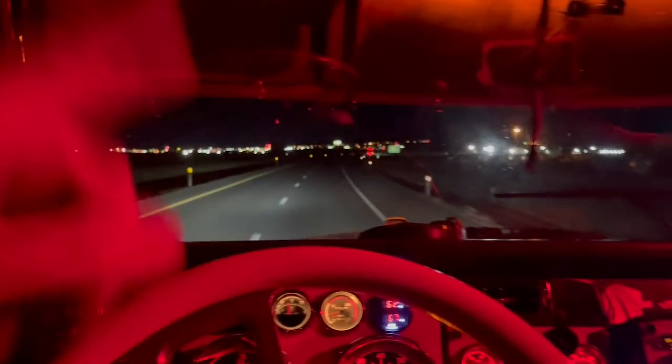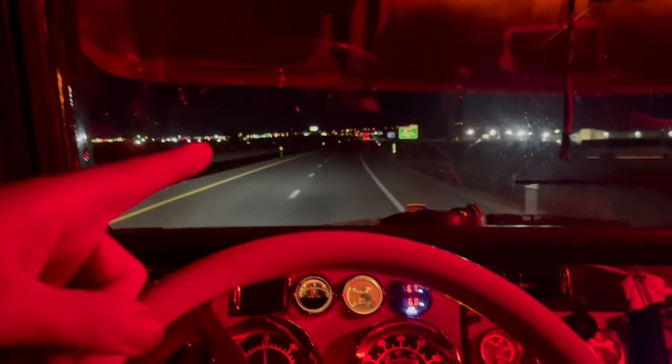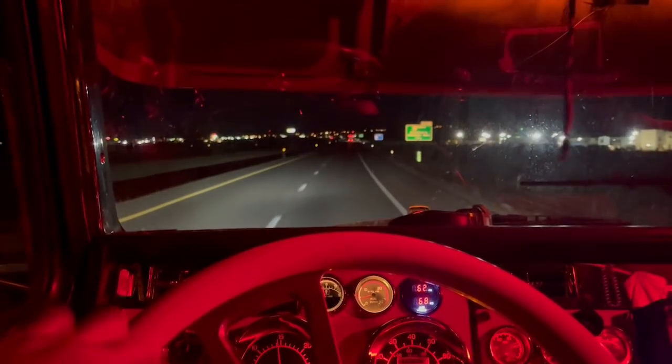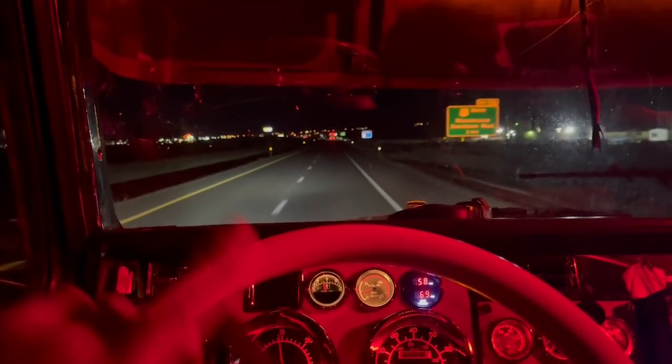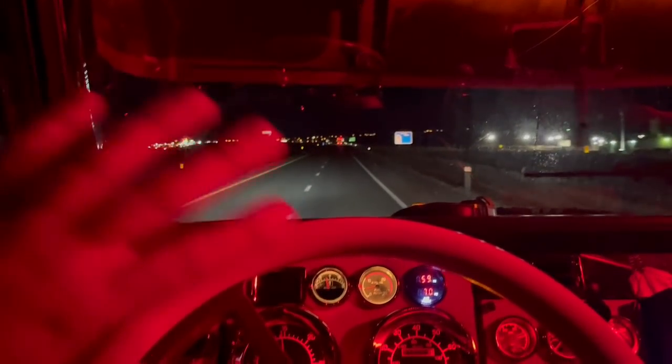Anyway, let's get going. I'm gonna see if I can catch Alice and Martin. I think Martin's driving, so I'm gonna see if I can catch them on the other side of some milepost. Well, we've arrived.